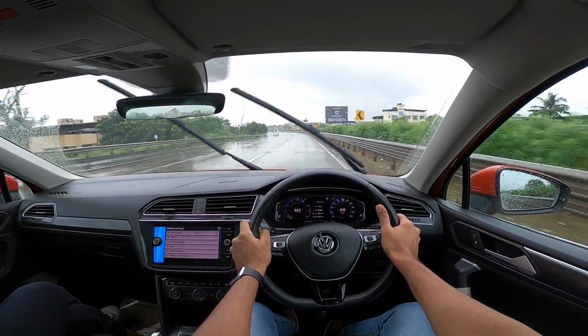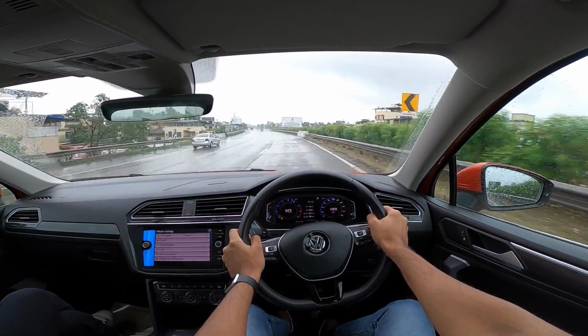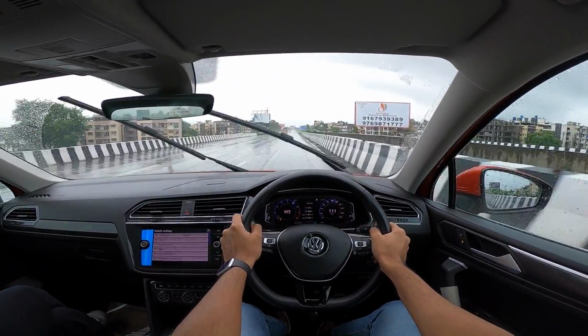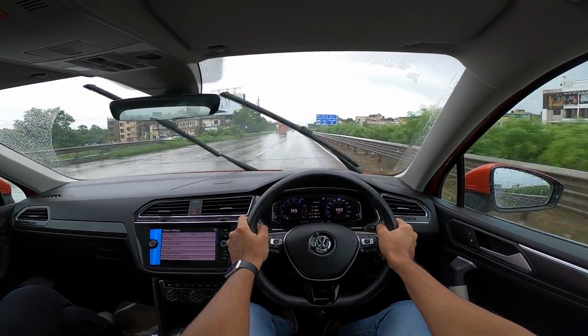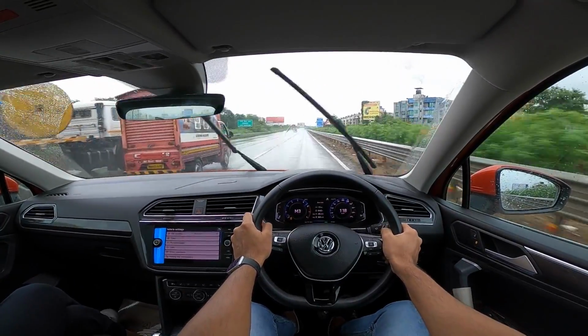Grip levels are fab. You would never ever feel the lack of grip from this car. It's just so fantastic, and this motor is very refined lower down, gets a little vocal in the mid-range and very vocal in the top end. You can hear a lot, but it's very sporty in that sense. 0 to 100 kilometers per hour takes 8.6 seconds. The top speed, well, 200 kilometers per hour. So yes, it has got the punch to keep pulling and pulling.